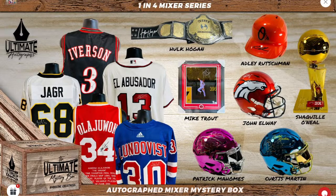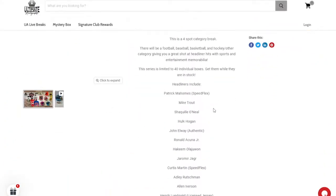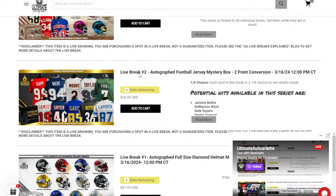I'm looking at the football. We have a Dak Prescott authentic, a Dak authentic in the secondary headliners. Clyde Drexler, Trevor Hoffman, Tony Parker, former NBA champion on the Spurs. Tony Parker. I love this 1-4, Brandon. I do too. I'm with it. Awesome series right there.